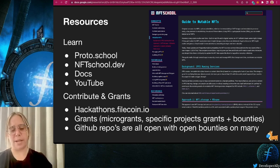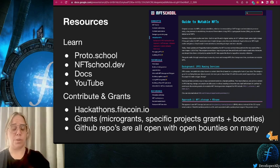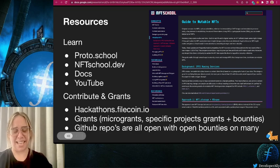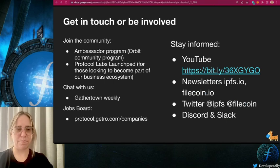And all of our GitHub repos are open as well, so you can check out what projects we're building in that space, and maybe you've got some skills that would complement some of those things that are happening in that space. So there are open bounties on many of those projects as well.